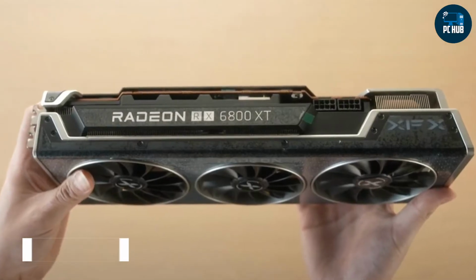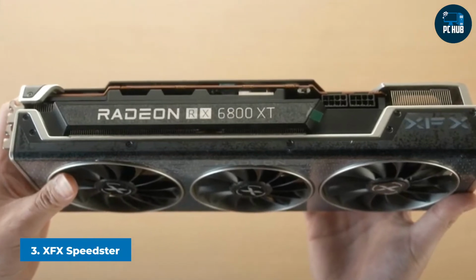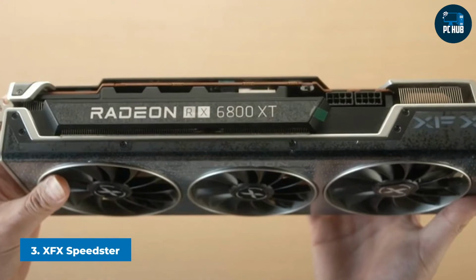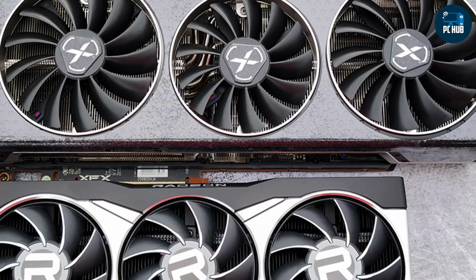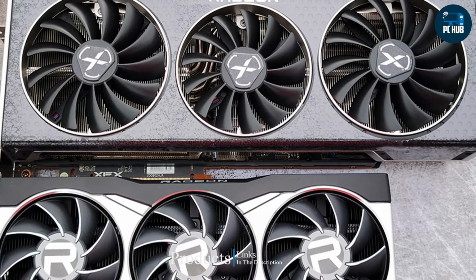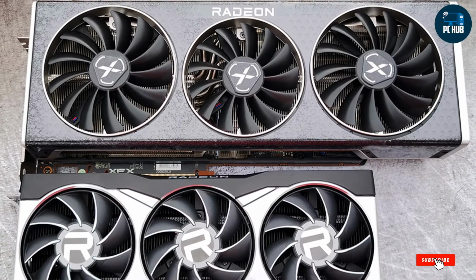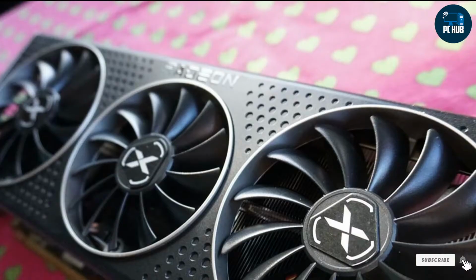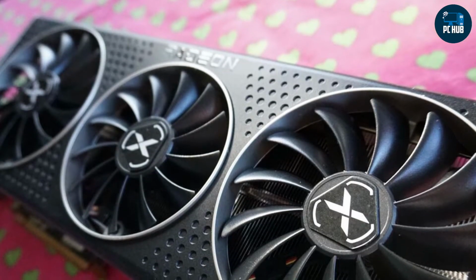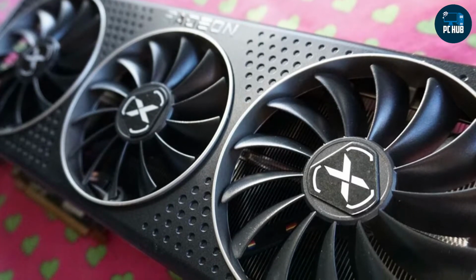The number 3 position is held by XFX Speedster Merc 319 AMD Radeon RX 6800 XT Core. The XFX version of the RX 6800 XT brings quite a lot of improvements over the reference model. The most impressive one is the efficiency. The XFX Speedster Merc 319 AMD Radeon RX 6800 XT Core is highly power efficient and optimized for delivering high FPS 4K gaming performance at low power input.